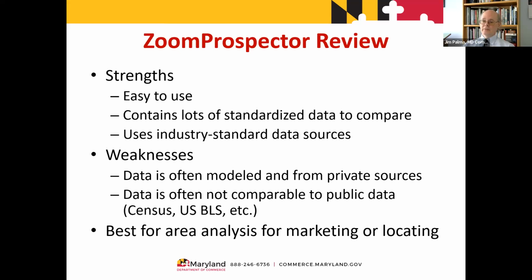And this system is really best for area analysis for marketing or locating a business. If somebody said, I want you to give me the rundown on Odenton with official census statistics, I wouldn't use Zoom Prospector. If somebody said, I want to know where the best place is to locate my pizza joint, I would use Zoom Prospector.